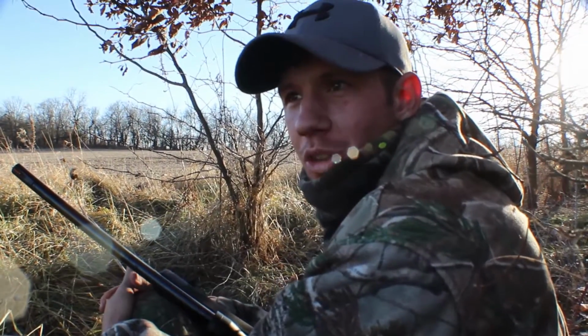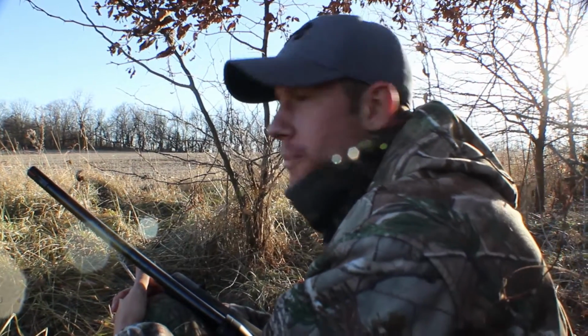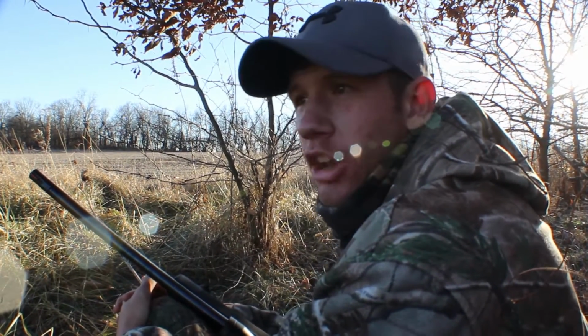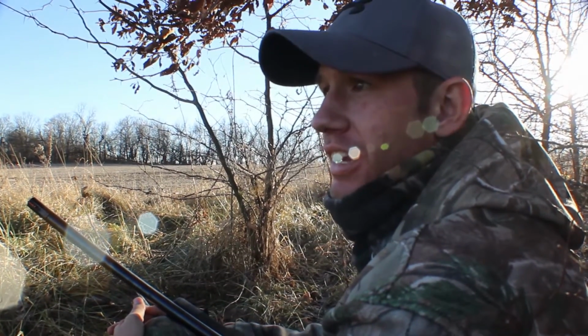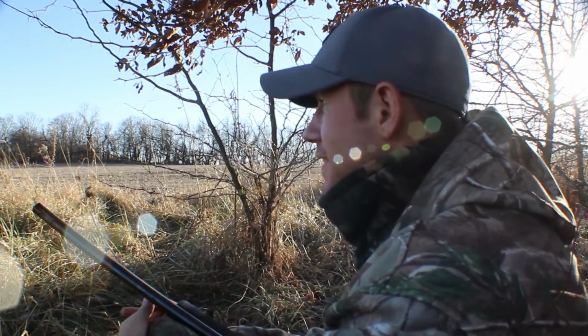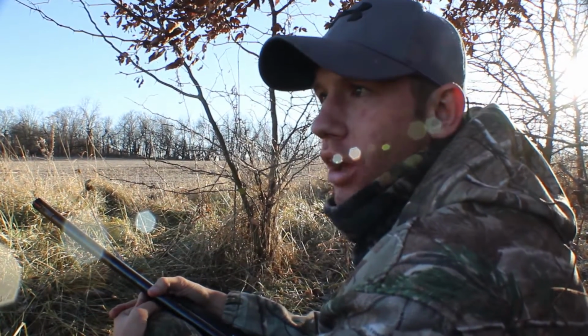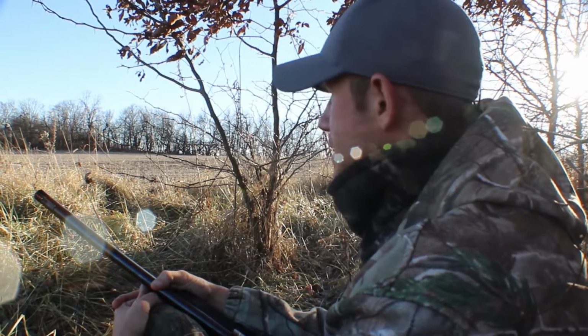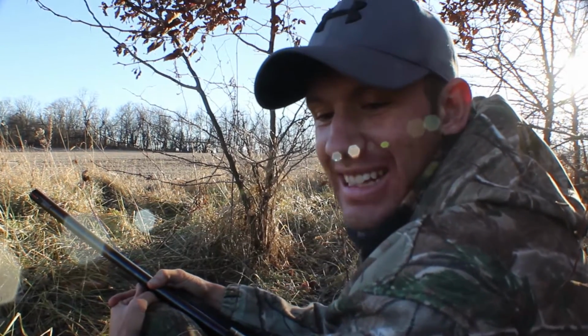Well, we're up here in northern Missouri. Anna and I just got set up, so we're sitting over this cut bean field, and Ben told me that the deer like to come out down in this valley, and so we're hoping that a nice buck comes out this evening and walks out in this bean field to eat some. So we just gotta sit tight and see what happens.